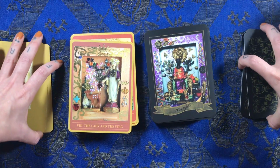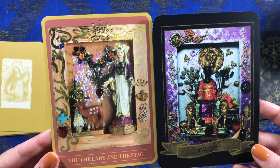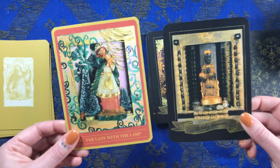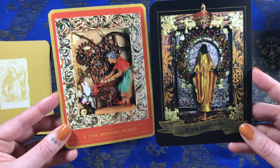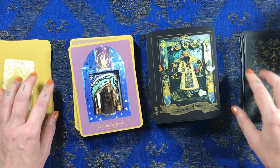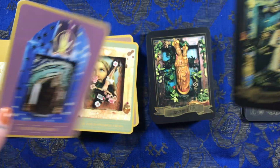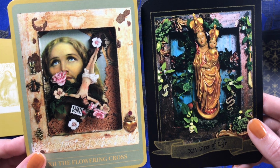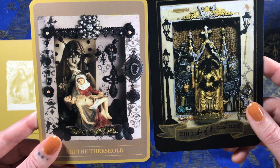I could just get lost in these cards in general because it's like a collage, which I really enjoy, but it's, like I said, a shadow box. And I just love things like this. What are those things called, you guys? So I'm looking underneath, so hopefully it's okay. It's just so beautiful. And like I said, the books are really good.